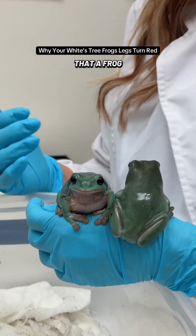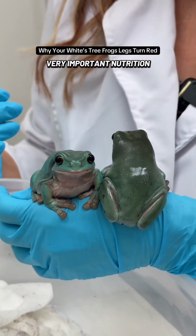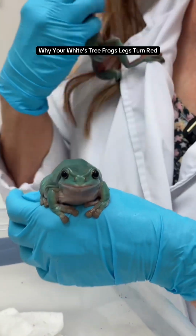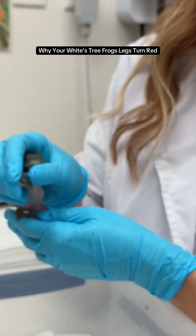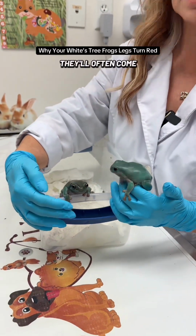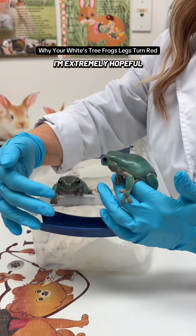Would you believe that a frog with strong nutrition can fight off infection better than one living in even the cleanest cage? It is true. Cage cleanliness, very important. Nutrition, however, is number one. We need to make sure they're being fed healthy prey, that they're not being left in the enclosure, and that the prey are dusted with calcium. They are very prone, come back here, you can't take my hair, they're good. It is very important that the prey items being fed are dusted with calcium. I've seen a lot of frogs with very advanced metabolic bone disease. They'll often come in not being able to walk or even jump or open their mouth to eat. Clearly that is not the case with these guys. They're very active and very strong. I'm extremely hopeful for them.